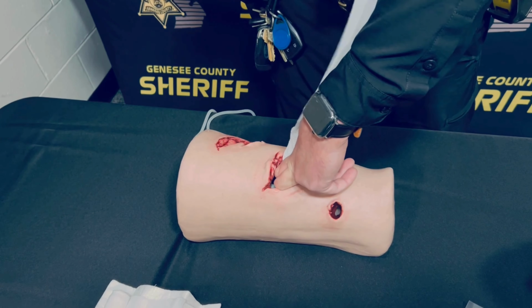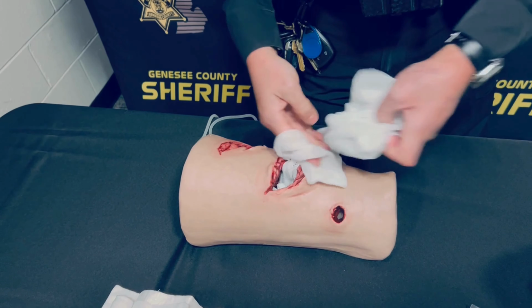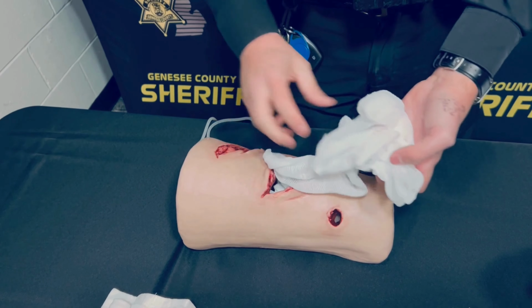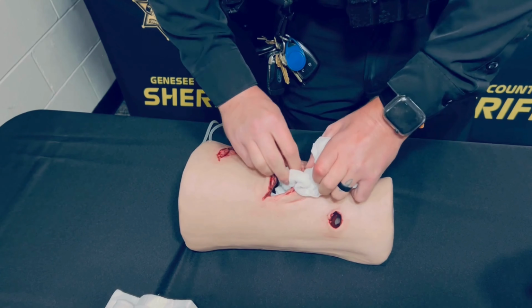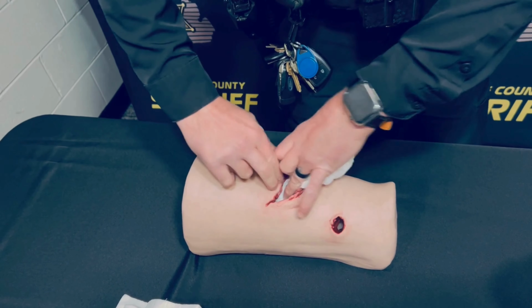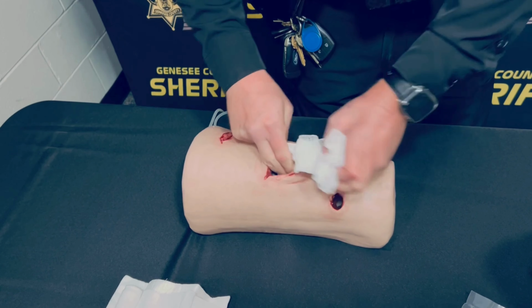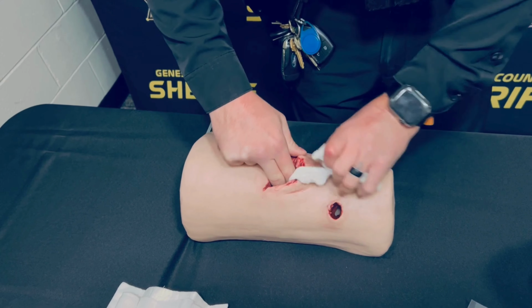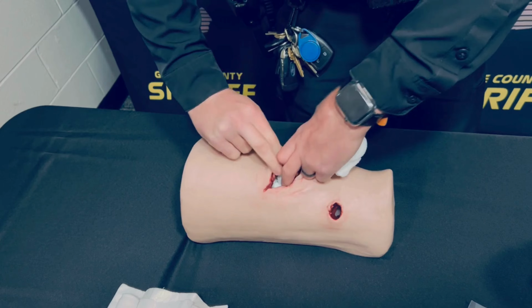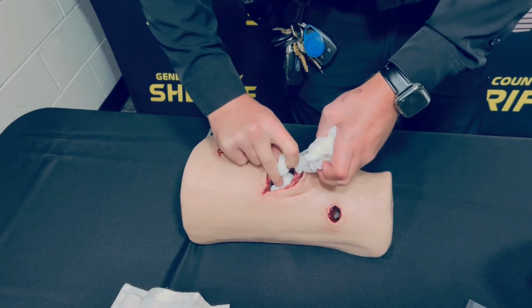Another acceptable technique, especially if somebody's bleeding bad enough and you need to get that done in a hurry, is to take all of the gauze and ball it up next to them, and then we're literally just taking our fingers and we're feeding it into the wound as fast as possible to get as much bandaging inside of there to fill up that wound channel.